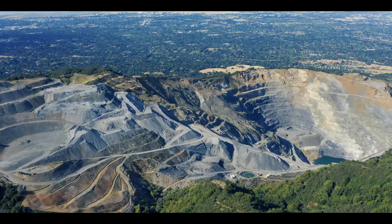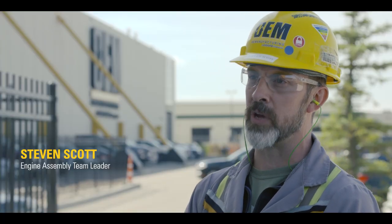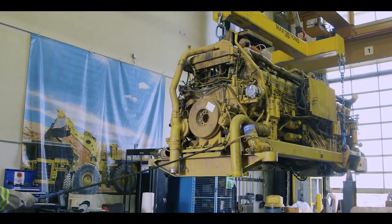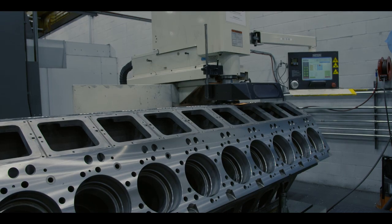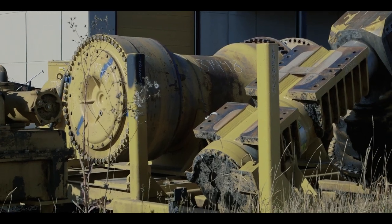That iron is already out of the ground, and we've already pulled it out of the ground. So the more times we can use that iron, it is better for everybody. Some components have 5 or 6 lives on them. 5 or 6 lives meaning that they've come back 5 or 6 times. We've rebuilt them, machined them, and reassembled them, and they've gone back out and done 20,000 to 50,000 hours where they essentially could have been scrapped.